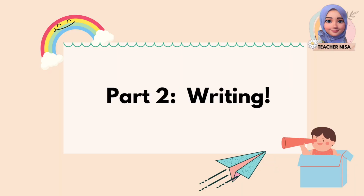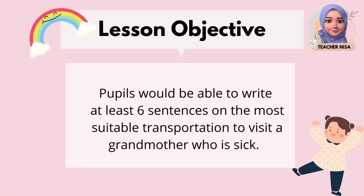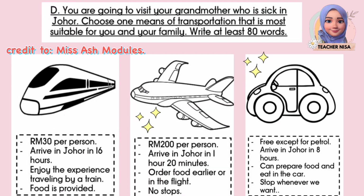Next, we will move on to part 2, writing. Lesson objective. Pupils would be able to write at least 6 sentences on the most suitable transportation to visit a grandmother who is sick. The question says, you are going to visit your grandmother who is sick in Johor. Choose one means of transportation that is most suitable for you and your family. Write at least 80 words.